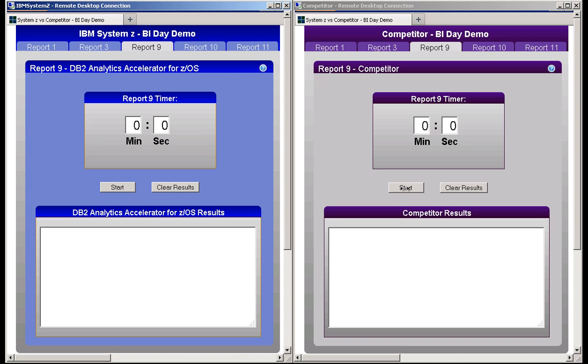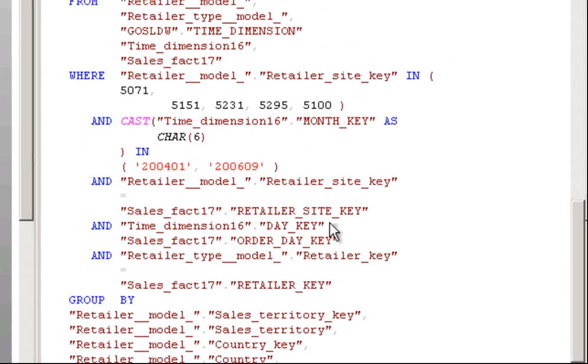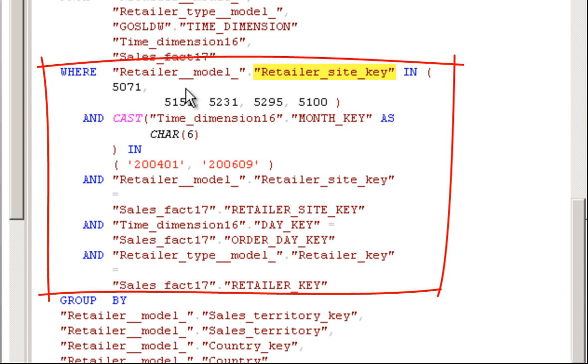Once again, I will start the competitor first. Report 9 is an intermediate report. The intermediate reports, reports 9, 10, and 11, are more selective than the complex reports. For example, for report 9, of the 9 billion records in the data warehouse, only about 10 million of those records meet the criteria in the query's where clause. We can take a look at this where clause by scrolling to the bottom of the query. You can see the where clause specifies that retailer site key must be one of these 5 values, and the month value must be either January of 2004 or September of 2006.